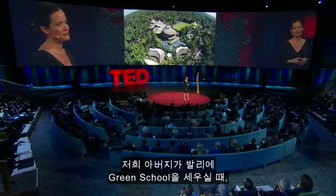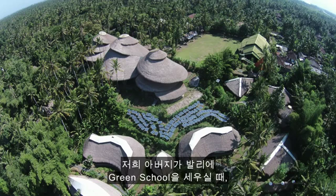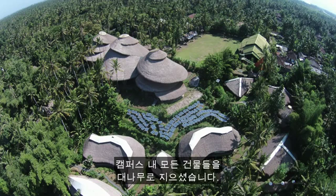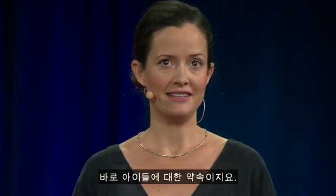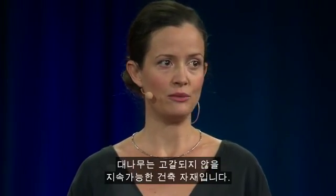And when my father built Green School in Bali, he chose bamboo for all of the buildings on campus because he saw it as a promise. It's a promise to the kids. It's one sustainable material that they will not run out of.